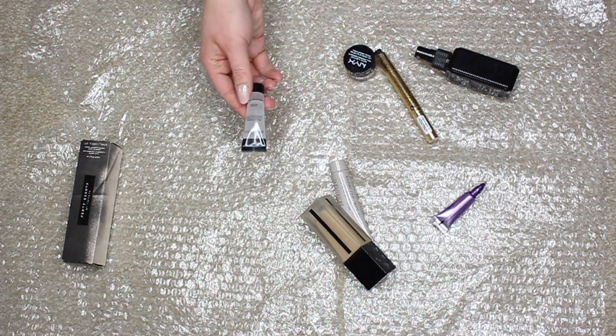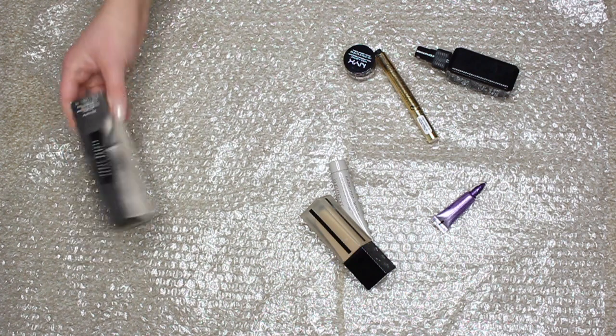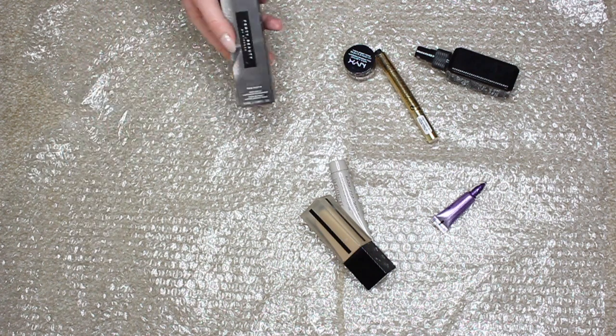And the Smashbox Photo Finish Primer. This is the second one, so I'm going to keep this to try it out. And the Fenty Beauty Foundation, and I wanted to try this for such a long time.